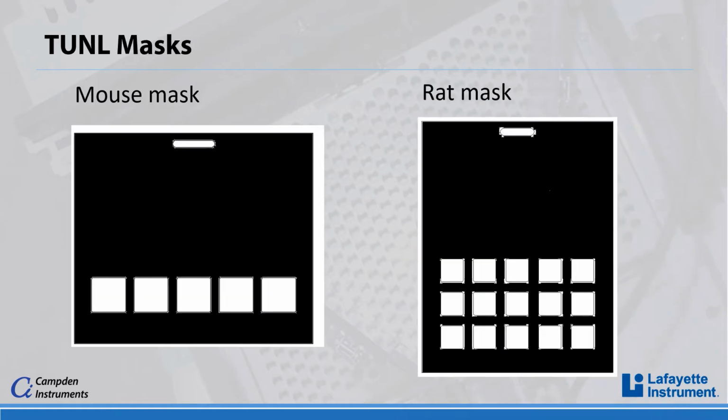Masks are placed in front of the touchscreen to form nose poke areas for responding to the task. The mouse uses 5 nose poke areas and the rat 15. I will now describe the mouse task. The rat is very similar except using 15 instead of 5 nose poke areas.